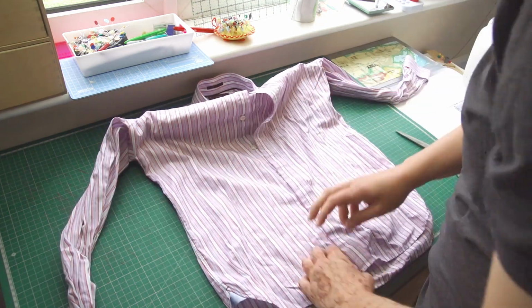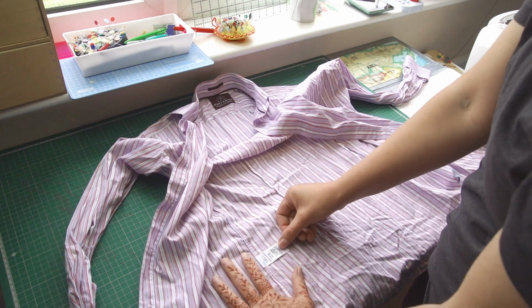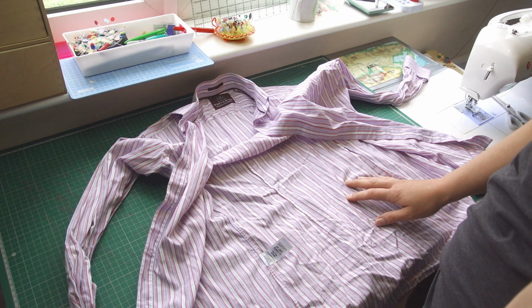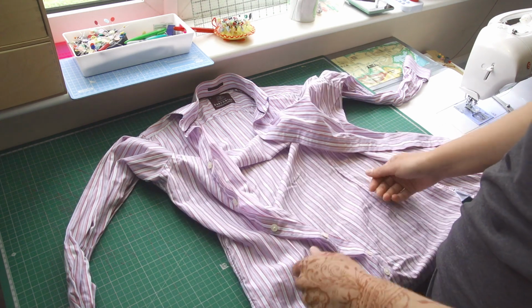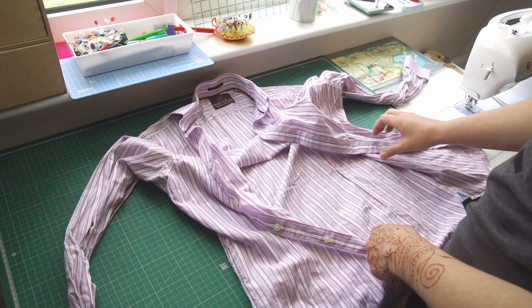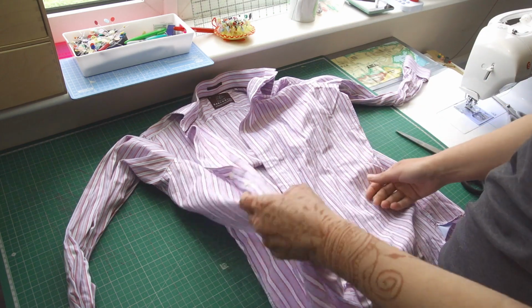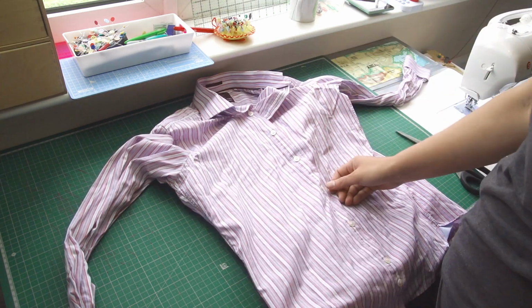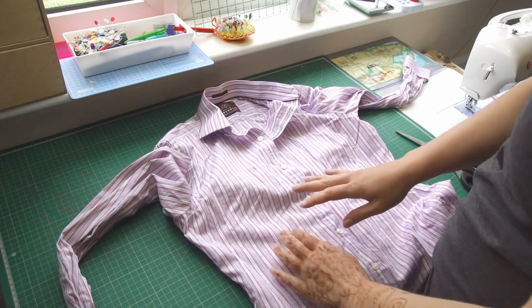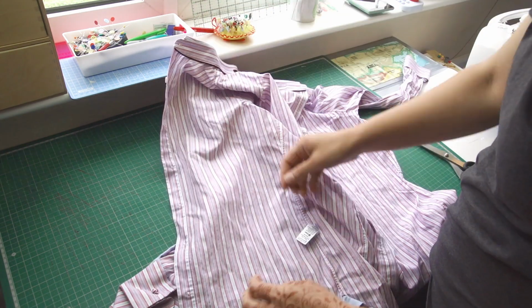So I do buy mainly 100% cotton shirts, and I don't like to spend more than £1 per shirt. So that's from the charity shop. If you have car boots or something like that nearby, that would be a great resource as well to buy something. The bigger the shirt the better, because obviously the more fabric you will get out of it, but I'm not constrained with the size. If I like the fabric and it's not more than £1, I will buy it.